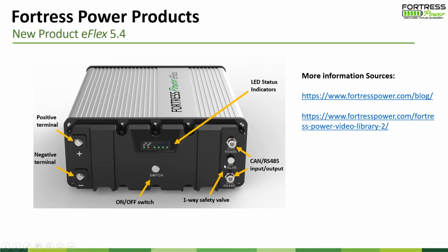It has a one-way safety valve. So if there's too much pressure inside the battery, this one-way safety valve can alleviate that pressure. And then here you have on the right side your CAN/RS485 inputs and outputs for the communication with many batteries in parallel.